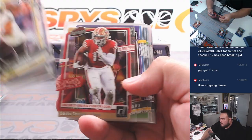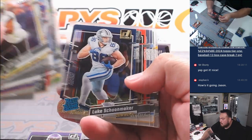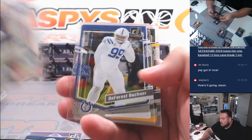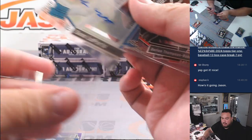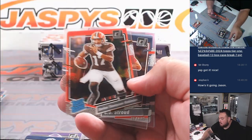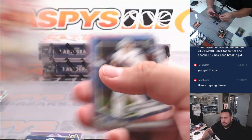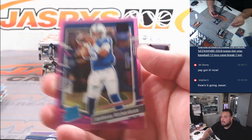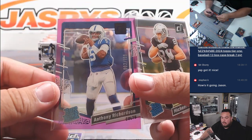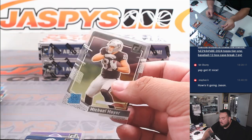All right, next one. Jordan Addison, Luke Schoonmaker, Gold. Sam Laporta for Detroit Lions, going to Michael Johnson. How about a little CJ Stroud? These are going for like 50, 60 bucks last time I checked. Nice. Anthony Richardson, 2/199. That's a sweet one there. Colts. Well, Michael Johnson. Michael Mayer there.